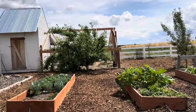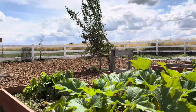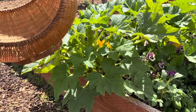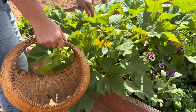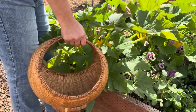Last year, I grew a ton of zucchini and summer squash by accident, so we were really overflowing with an abundance. So this year, I only planted 2 summer squash plants, 1 zucchini plant. Oh no, that's not true. I've got like 4 button squash plants, but I do only have 1 zucchini plant this year and 1 yellow squash plant this year. And that seems to be plenty for our family.